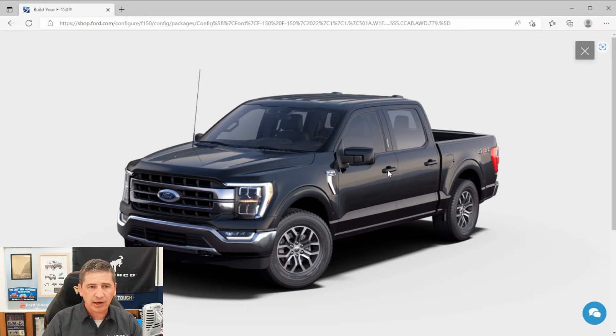So these are shown body colored, but again, this is a little bit different for '23. So chrome door handles, as well as the tailgate handle in the back is going to be on this. Now you will get the bright polished angular step bars as standard equipment for this year. You'll have that standard equipment for you.